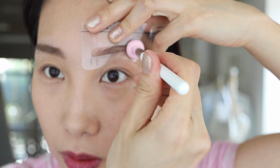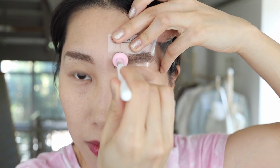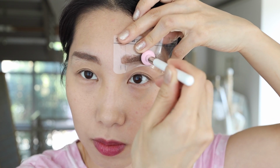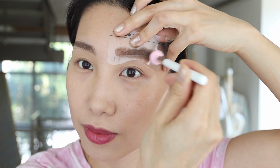And you can just easily apply the gel onto your brows with one application because you have the template. Sometimes if you fail, you feel like it's not perfect after you remove the template, after you apply the gel, you can just fix it with your regular brow pencil, things like that. But overall, it's very easy and it's smudge proof.